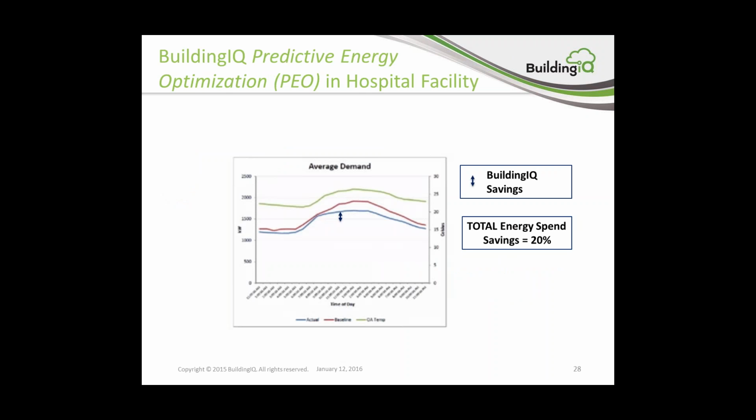As you can see, this is just a profile of what you can expect from your system after implementing the BuildingIQ services. You have your average demand, and the average savings you're seeing with the system is anywhere from 10 to 20% conservatively. Next slide.